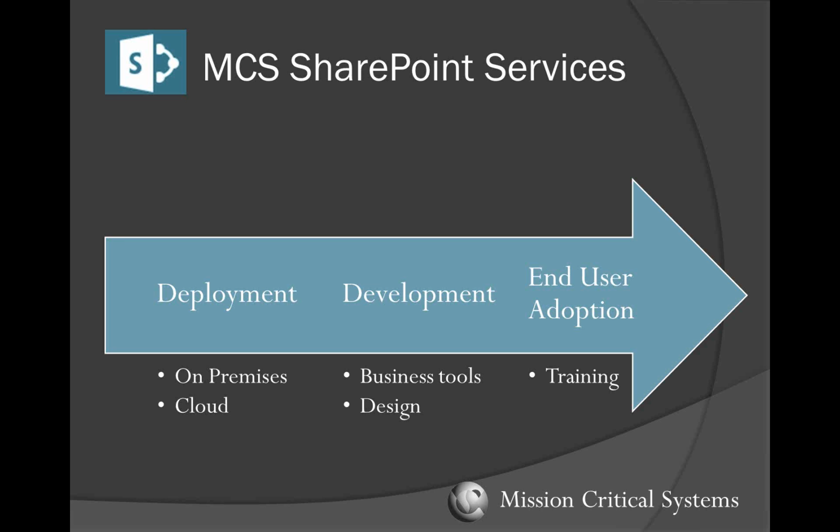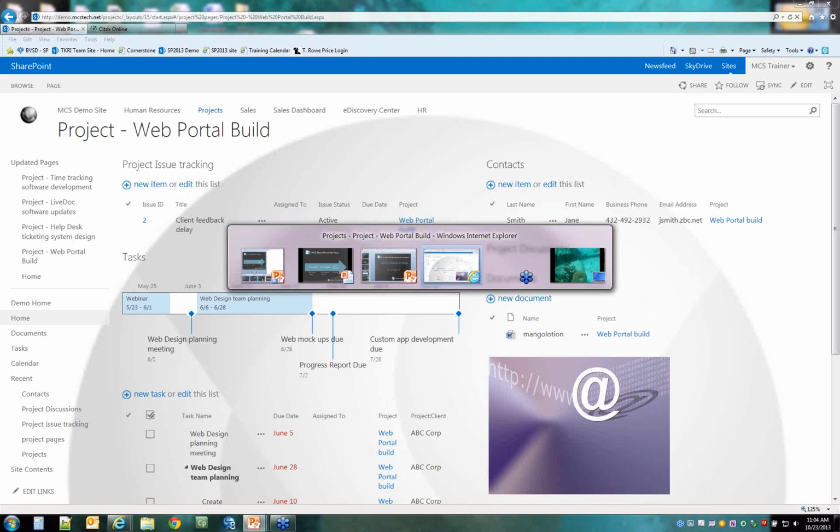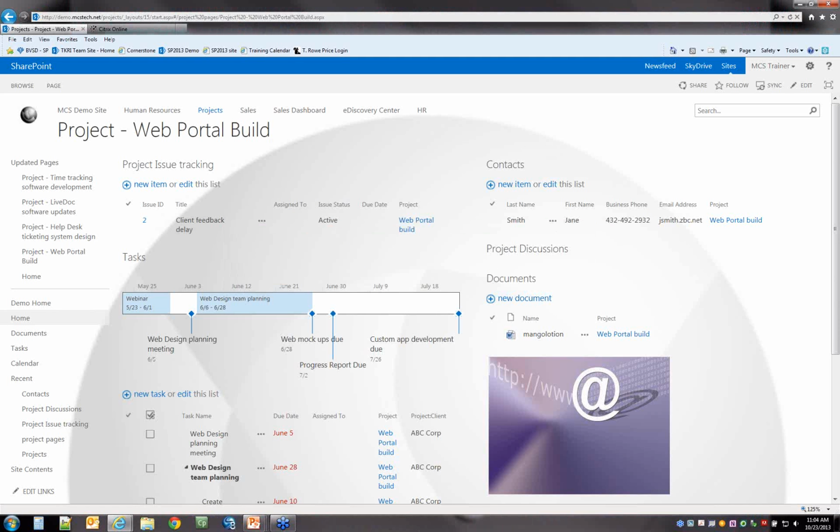We do training on every level, from the IT administrator managing the back end all the way through the end user, just needing to upload documents and interact with the site. Great. That's the business for Mission Critical Systems. So now let's actually take a look at SharePoint and look through all of this stuff.